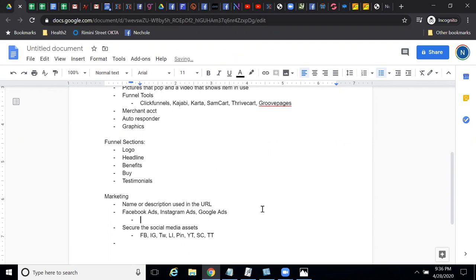You know, you can do ads as low as $5 a day. You are going to pay for some ads. So $5 a day at the end of a month, that's $150. 30 times 5 is 150. So you do need to have some capital to be able to do some marketing. But you're going to want to do targeted marketing. And that's why securing the social media assets is going to be so vital for you. So vital.